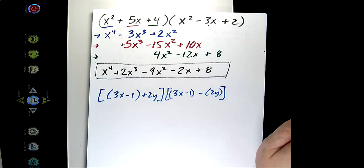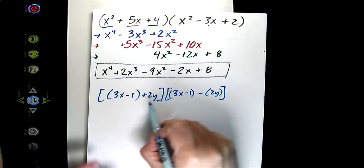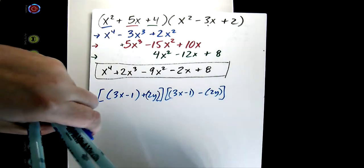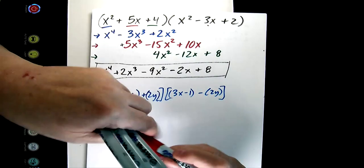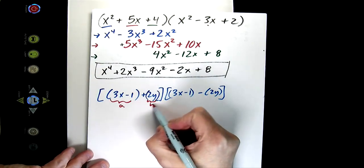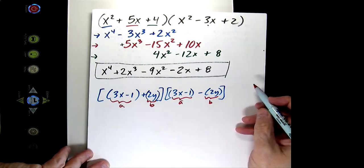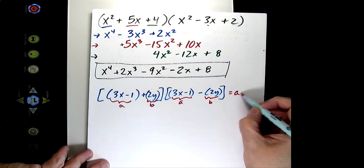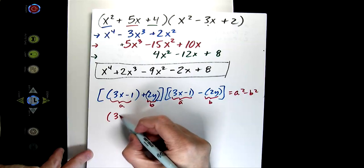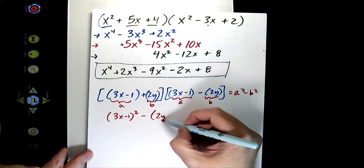Now, you can clear the inner parentheses. Just get rid of the parentheses, like they're not doing anything inside. But you could recognize if I call this A and this B, that's also A and that's also B. This is A squared minus B squared, where A is the 3x minus 1 and the B is the 2y.